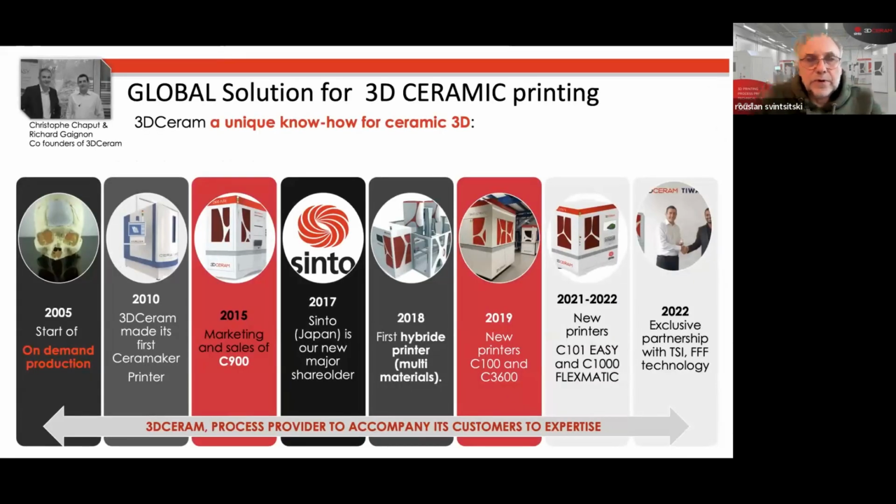3DCeram is a French company, first located in Limoges, which is considered a center of technical ceramics in France. We have a big R&D center of fundamental research for ceramics in Limoges, and also a school of ceramic engineers. The company was founded in the early 2000s by two ceramic engineers, Christophe Chaput and Richard Gagnon. One was the head of a big ceramic lab in France, and Richard for many years was at the direction of a technical ceramics manufacturing and engineering company.